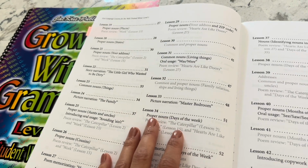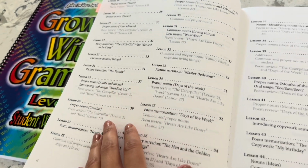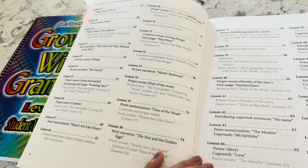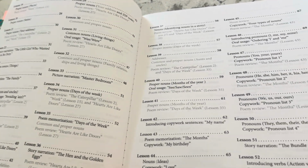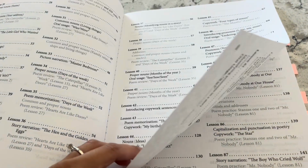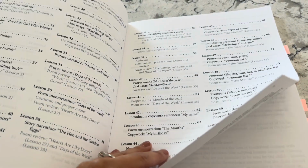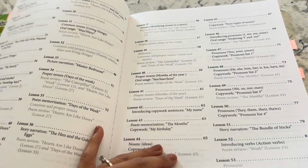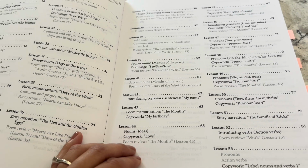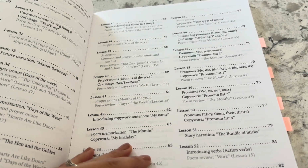You'll notice they continue with proper nouns, common nouns, and they use things like poems, passages, copy work, and again, we'll go into that in fuller depth as I go into this section of how this book works, because I'm going to go into that too a little bit. Addresses, more copy work. This is all pretty much about nouns.